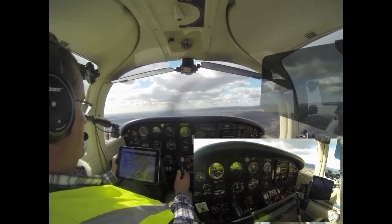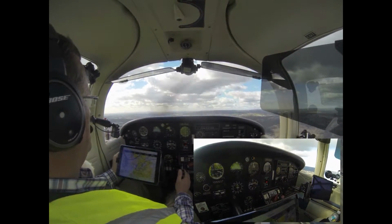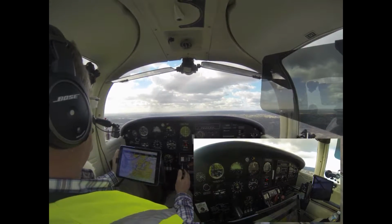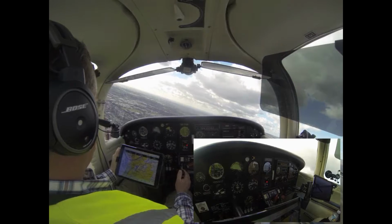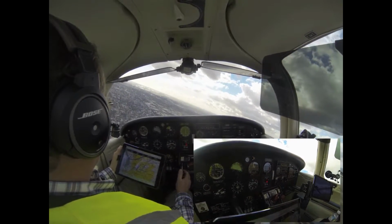Parafield Tower, Echo Quebec Kilo radio, runway 21 left for departure. Echo Quebec Kilo, Parafield Tower, runway left, clear for takeoff. Left clear for takeoff, Echo Quebec Kilo. Tango Romeo is downwind for a touch and go. Tango Romeo, follow the Tomahawk turning base.